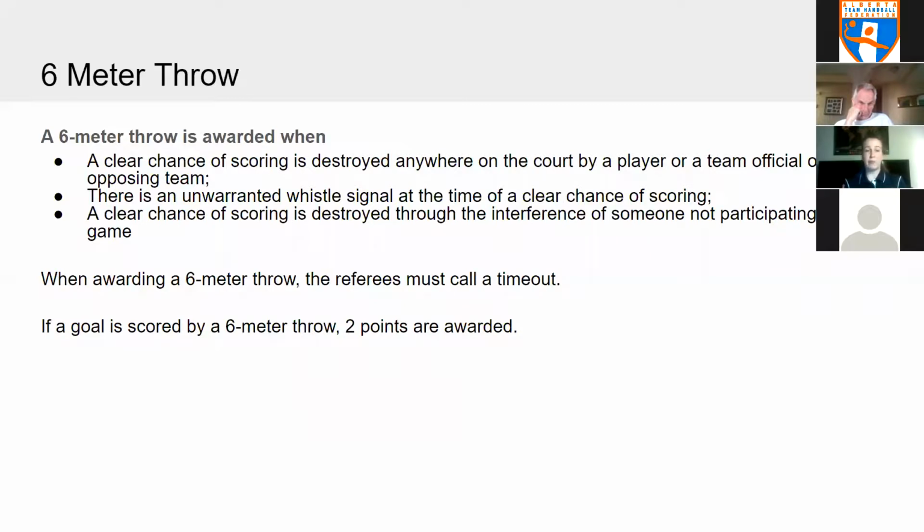In beach handball, we have 6-meter throws instead of 7-meter throws. That's, again, just practicality, because nobody can have a second 7-meter line just to mark that distance. So the 6-meter is the throw when a clear chance of scoring is destroyed by anyone or anything on the field. It could also be interfering objects. One example named in some referee guidelines: if a bird was hit by a ball that was targeted on goal, that is such an interference. Again, we're playing outside, and a 6 meter would be awarded in that situation.